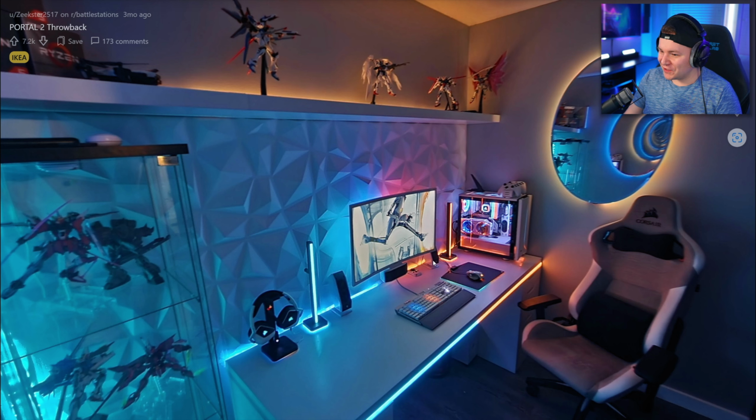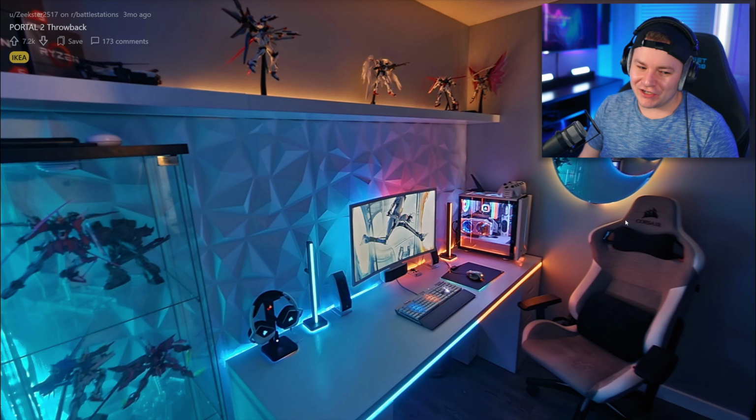This is a Portal theme. It has these mirrors that are bouncing off of each other, giving that Portal vibe. That is such a cool idea, and one is orange and the other one is blue, it looks like, on the other wall that we don't see. That is such an awesome idea.